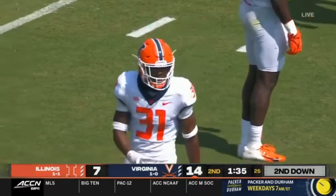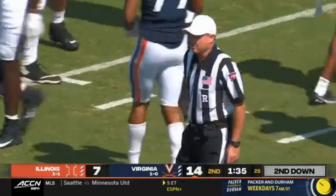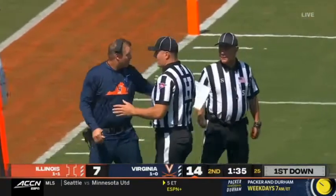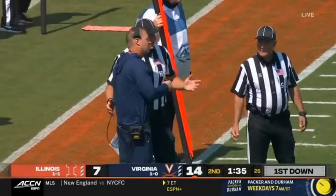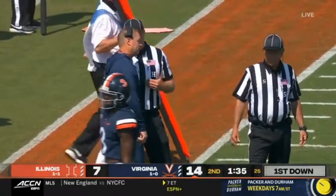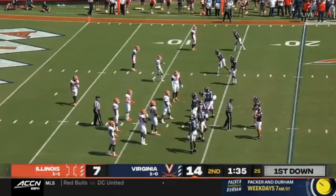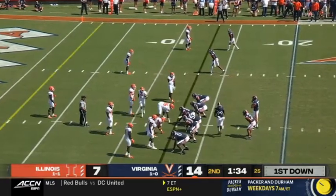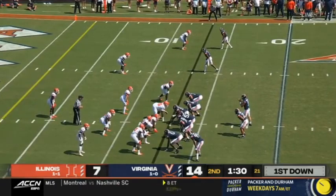There's a flag down. Bronco Mendenhall's consulting with the officials about it. Looks like a legal formation, possibly. Even if Virginia declines the call, Mendenhall wants to show the officials that it's not illegal. This is why it's legal, and let me tell you why, although we might be here for a while if you wanted to go through all the permutations. Looks like they picked up the flag. So he made his point. Second down.